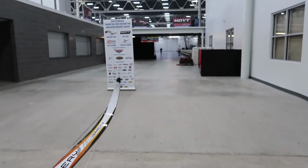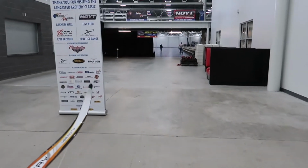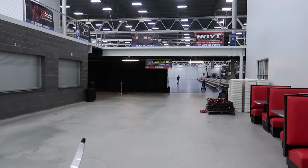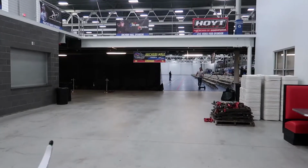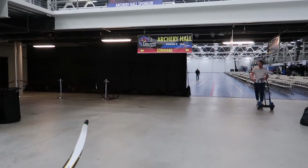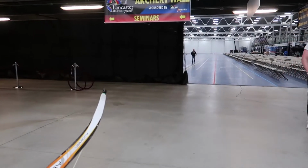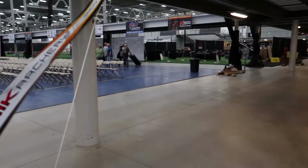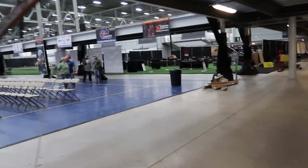So as we get up to the main arena here, there's technically only one way you can go, and that would be right. But later in this video, I am going to take you to the left, up where the seminars and stuff are. It also has a really great view of the whole shoot. But first, let's start off with the blue range.